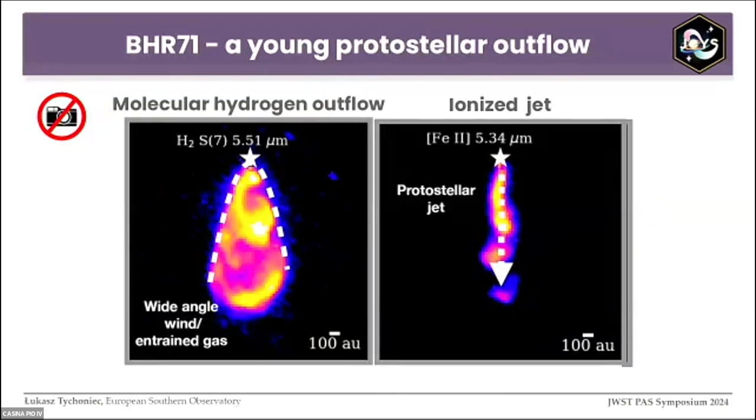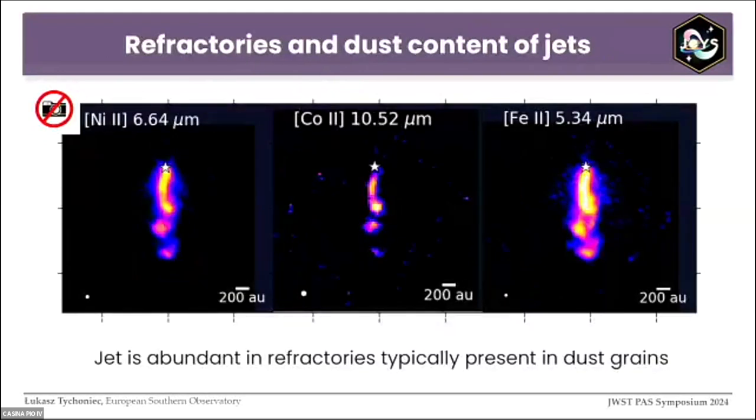This is BHR-71, a spectacular outflow, which in a single source shows both this wide molecular hydrogen outflow and a very collimated ionized jet. What's particularly interesting about this one is we discovered a wealth of refractory material there. Refractory material in a regular interstellar medium typically appears on the grains. So seeing it prominently in this jet in the gas phase reveals to us that a lot of those grains have already been destroyed, and it enables us to look into the content of the grains in the inner disk.